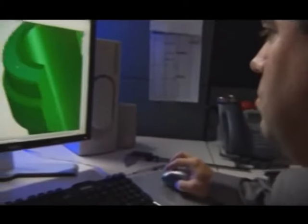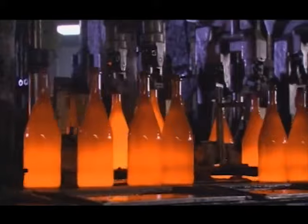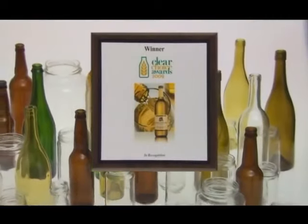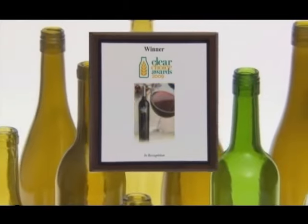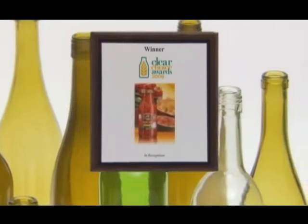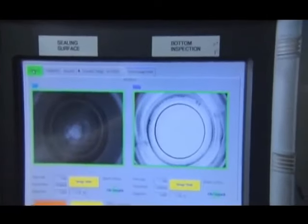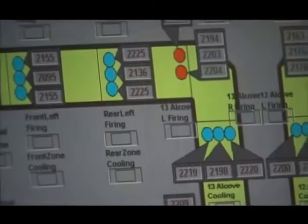Our proven process reduces the time required to introduce a container and ensures optimal manufacturing performance. Our design department has received more than 60 Clear Choice Awards from the Glass Packaging Institute. As a subsidiary of Compagnie de Saint-Gobain, the world's largest glass manufacturer, we benefit from their research and development worldwide. We have access to the latest innovations in design and in manufacturing technology.